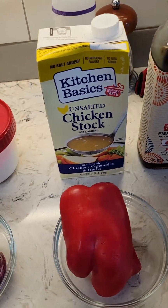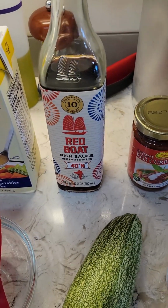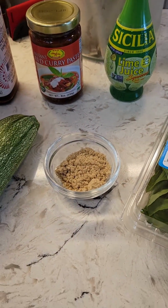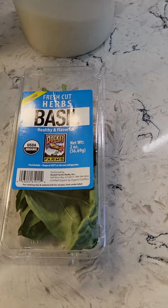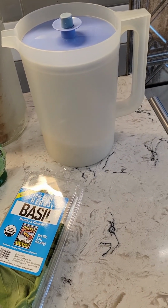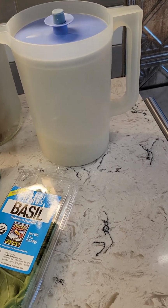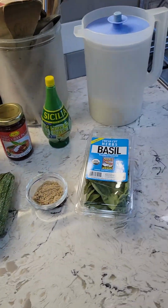And the sauce basically is real simple. Again, coconut milk, chicken stock, fish sauce, red curry paste, lime juice, and good old brown sugar. And the garnish is fresh basil. And my jasmine rice to put underneath all this lusciousness. The container's not as sexy as my other one, but it works. So here's the goodies for tonight's meal.